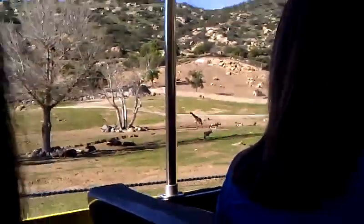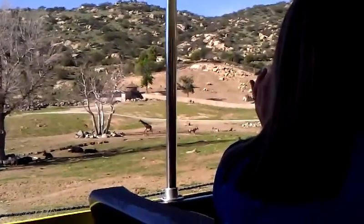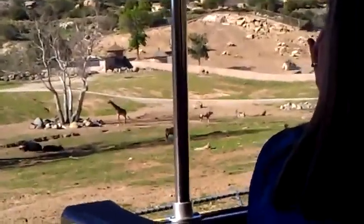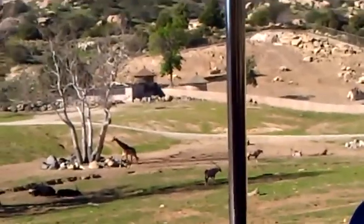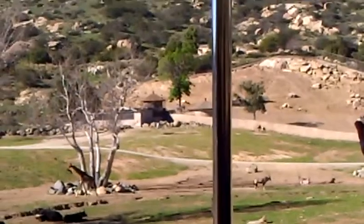A few more giraffe on our left. So we'll do a stop here just to kind of enjoy the view. We've got our giraffe moving against the sun, nice lighting on them. Now those spots, effective camouflage. The spots always help to break up the body outline.